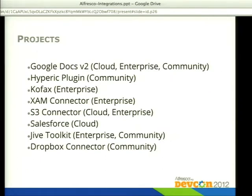Some of the projects that we've worked on over the last year are the Google Docs integration. This is version 2 of the Google Docs integration. It was available yesterday on cloud. It will be available again soon on cloud. We're targeting, I believe, either 4.2 or 4.1.2. I don't remember the release date for enterprise, and then it's also available on community.